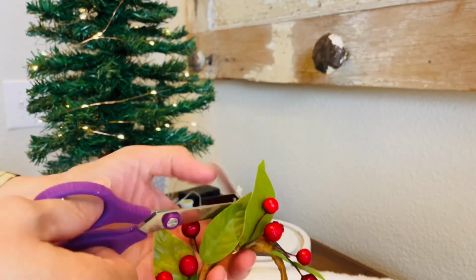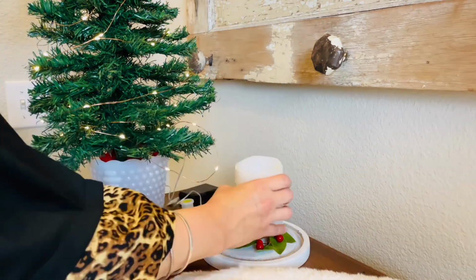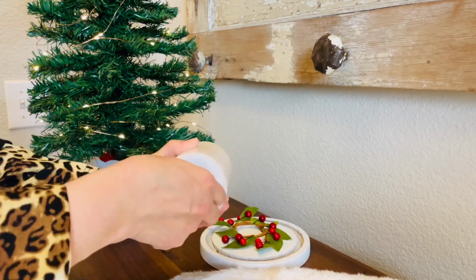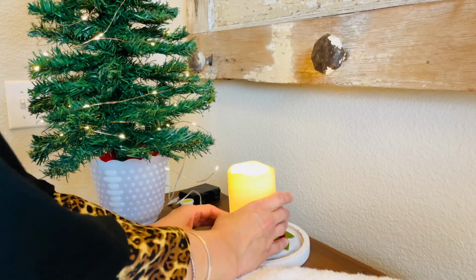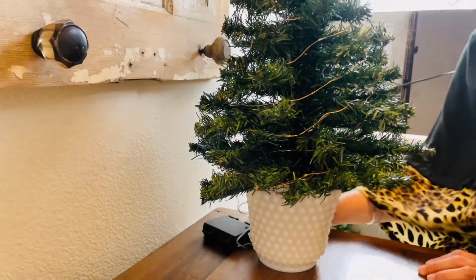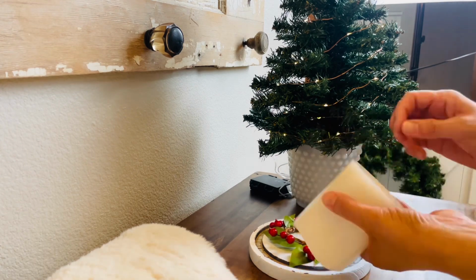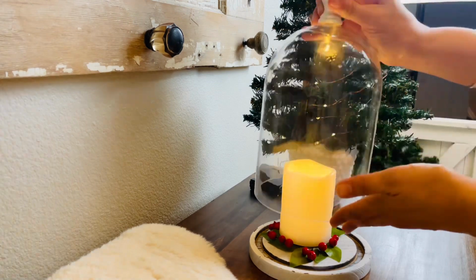I got this berry napkin ring at Hobby Lobby at 90% off with the intention of using it on a candlestick, but once I started decorating, that changed and I wound up using it underneath this candle to add some color to that area. It just goes to show that you don't have to use things for what they're intended for. Find a different use for them. In this case, it went from a napkin ring to being the greenery at the base of my candle.